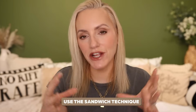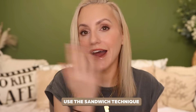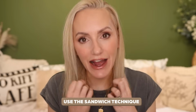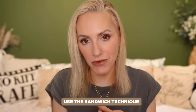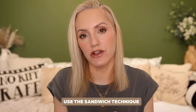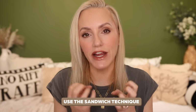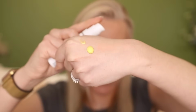Number two, you can apply this sandwiched in between 2 layers of moisturizer. So apply a layer of moisturizer, allow that to sink in and dry down, then apply your retinol emulsion, and then apply another layer of moisturizer over the top to lock everything in place and really look after the skin barrier. 1 pump of this formula should do the entire face.